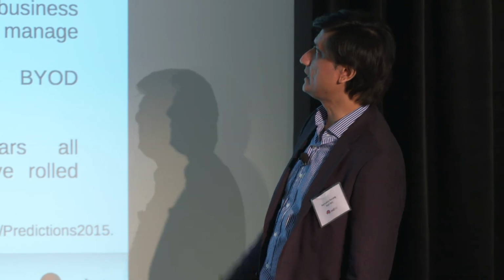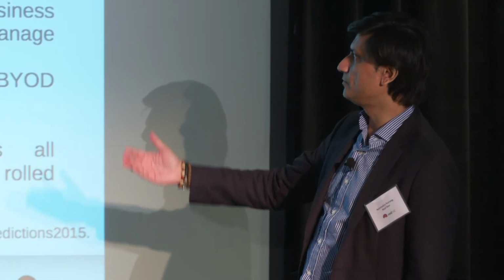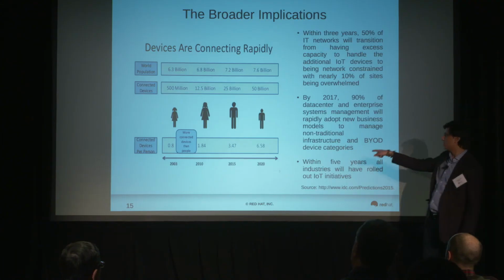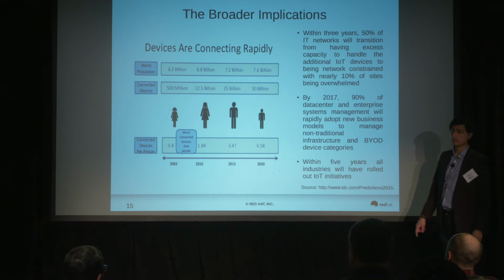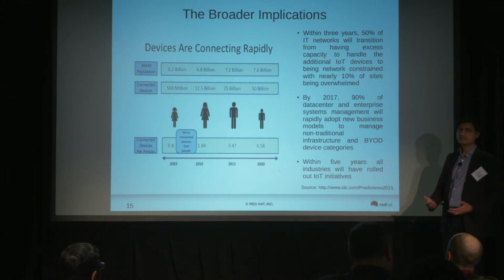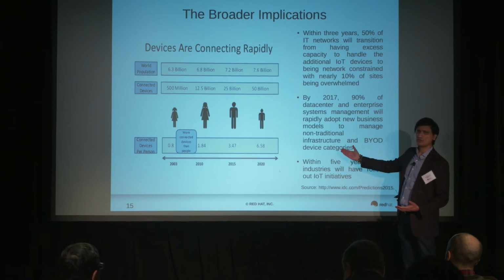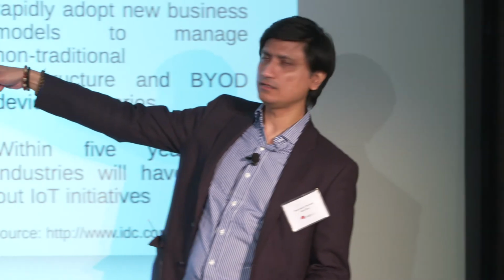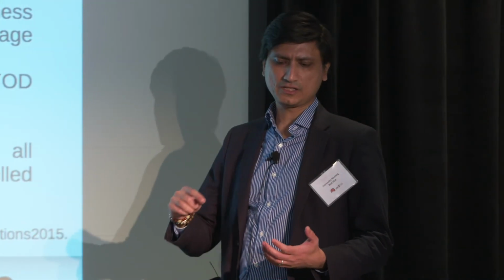By 2017, 90% of data center and enterprise systems management will rapidly adopt new business models to manage non-traditional infrastructure and bring your own device categories. Or bring your own device, bring your own data, however you want to categorize that. The idea is that this is going to result in vast amounts of data that need to be stored and vast amounts of data that need to be processed.